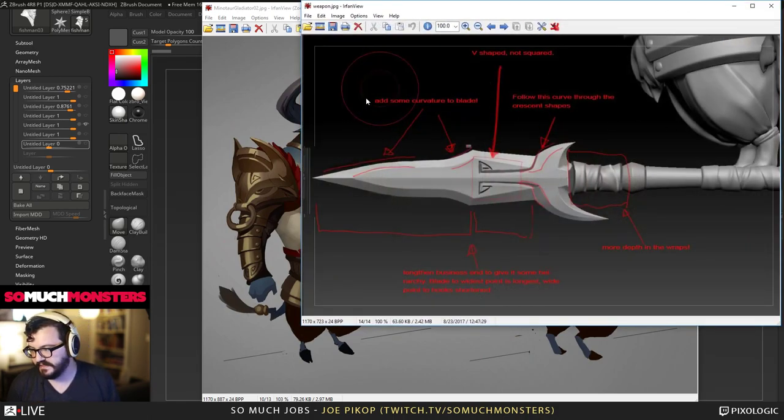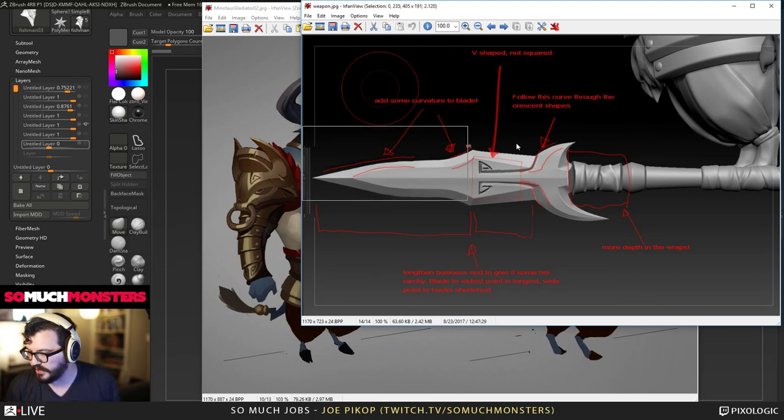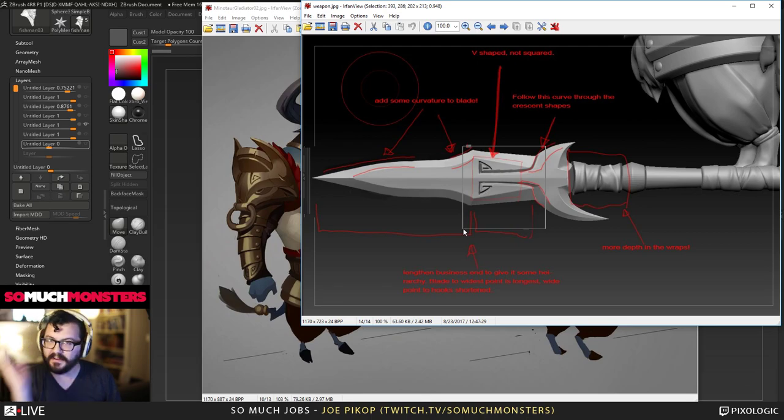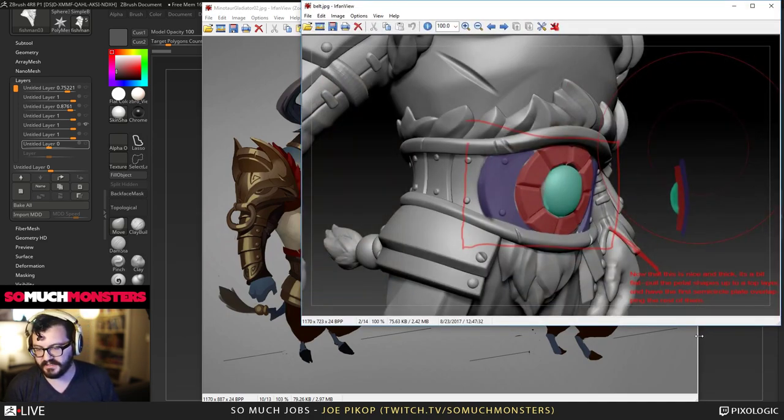Again, adding curvature, lengthening basically proportion of the blade, the sharp point to the kind of heavier middle in here, right? Like sharper point, more weight towards the bottom end of it, giving it a little bit more aggressive shape, increasing the depth in the rafts. Just simple little stuff. Sometimes it's little stuff like this, right?